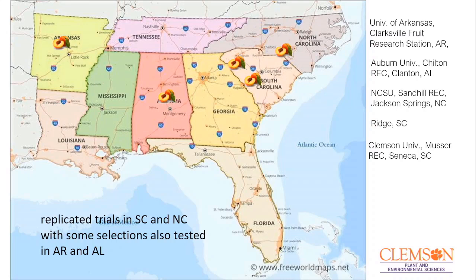But in recent years, from 2018-19, we established 3 more, one in North Carolina, 2 in the Ridge area in South Carolina, and 1 at Musser Farm. That's a specifically replicated trial with about 10 selections, and we are adding more as they come. And some of the data we'll be showing is from those trials.